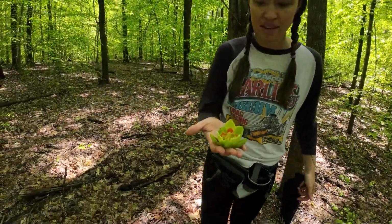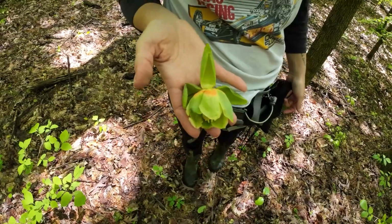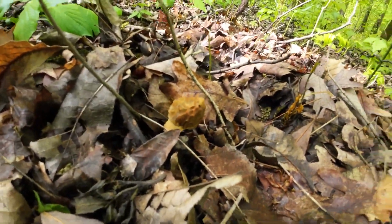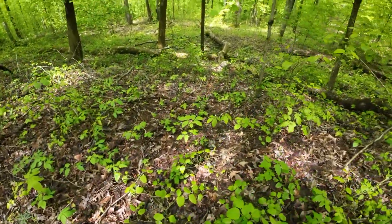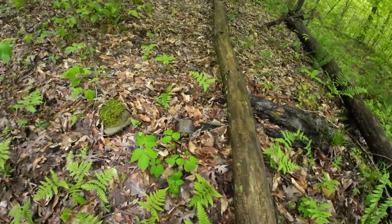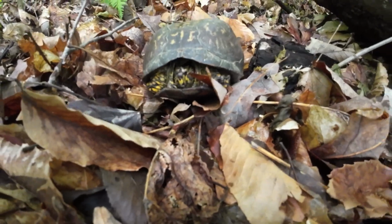And look, there's a fresh poplar flower. It's pretty. Hey, little buddy. This is turtle number 2 that I've seen so far.